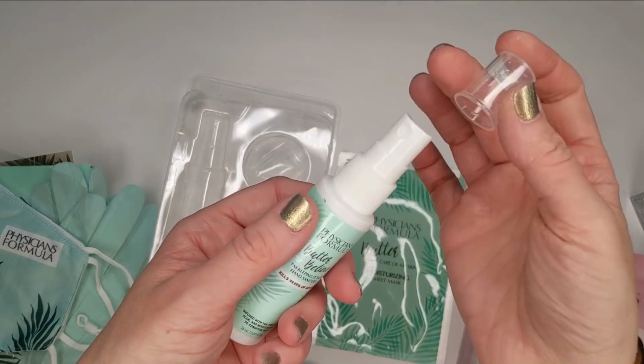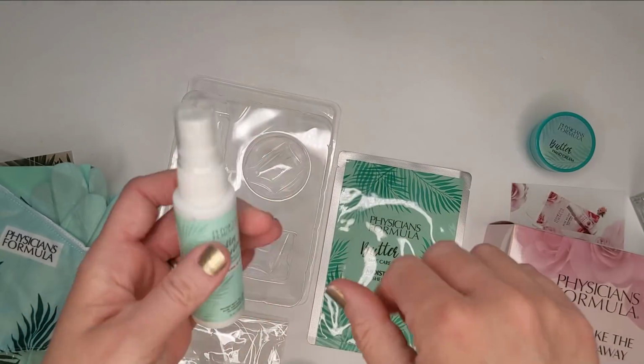Yeah, this just smells like alcohol to me, so it doesn't seem to have much of a scent to it.